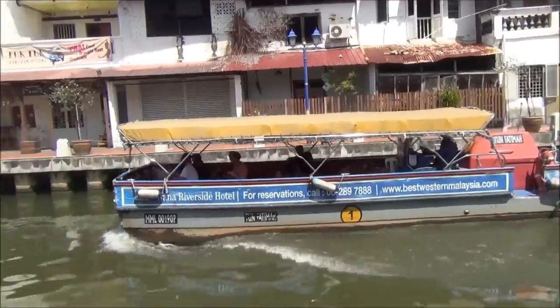Our thali lunch came to 22 ringgit, which is roughly $7, and that included 3 drinks, 2 different thali sets, including a chicken and a vegetarian, and a roti pisang, banana flatbread for dessert.